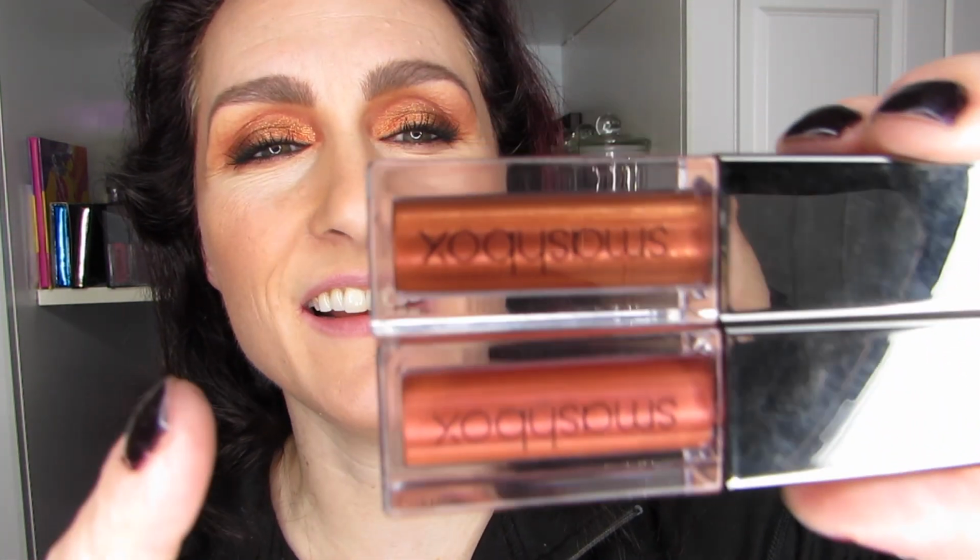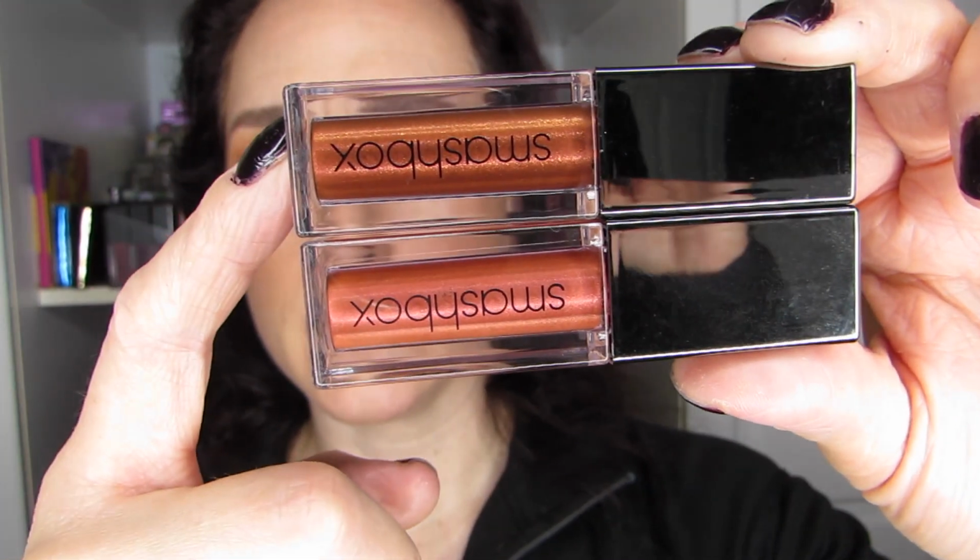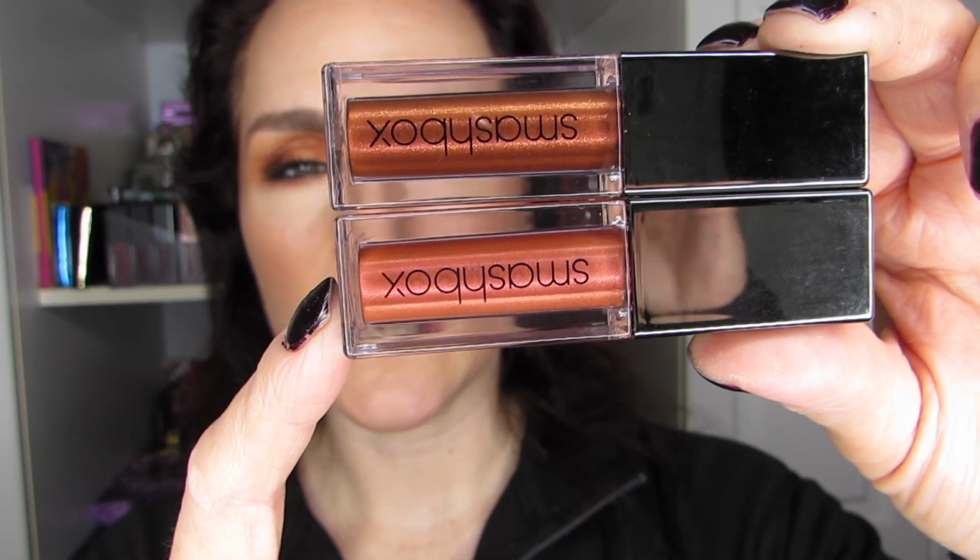All right, so I have a couple. One of them is Rust Fund, and the other one is Bold Digger. I'll hold it upside down just so you can see. This is Rust Fund, and this is Bold Digger, and this is the one I initially thought I was going to use, but I think Bold Digger looks better. So that's what I'm going to use. I'm going to put this one right back.